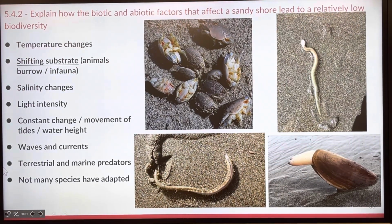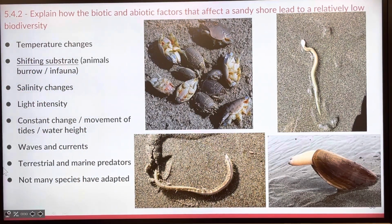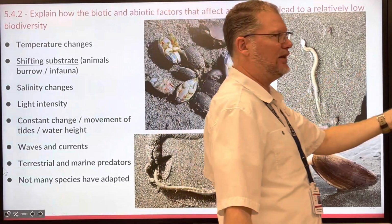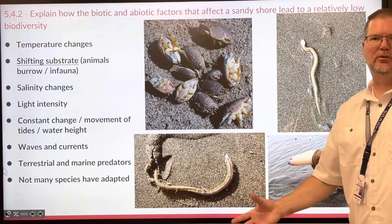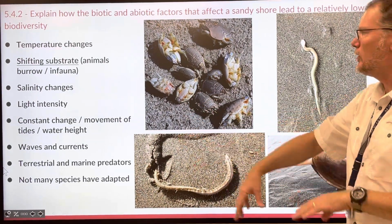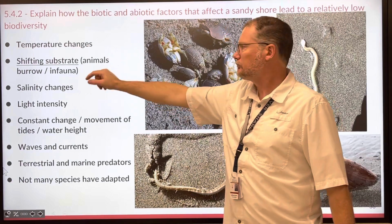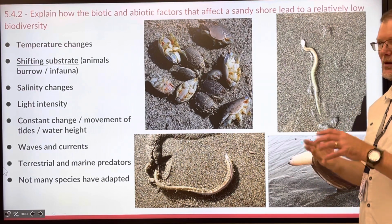So, there are biotic and abiotic factors that affect a sandy shore as well. And sandy shores have a relatively low biodiversity compared to rocky shores and mangroves because it's just sand. Nothing can really grow in the sand, like plants, or hold on to create a more stable environment, because it's constantly shifting, right? So most of the organisms that live here are going to be burrowing animals, infauna. Remember, fauna means animal. In means, well, in. So these are animals that live in the sand.